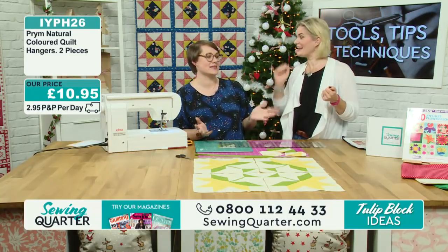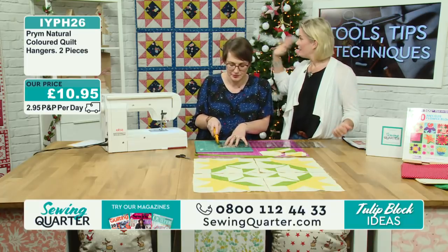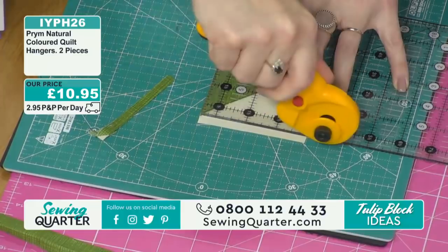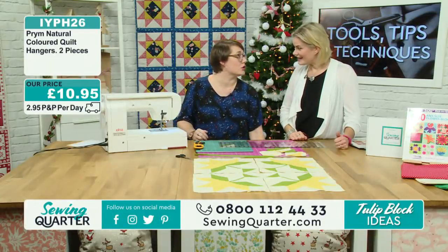Or you nail it up, but then you've wrecked your fabric. These are perfect. Slide them in and out. Job done. And they look nice. Yeah, they do look nice.